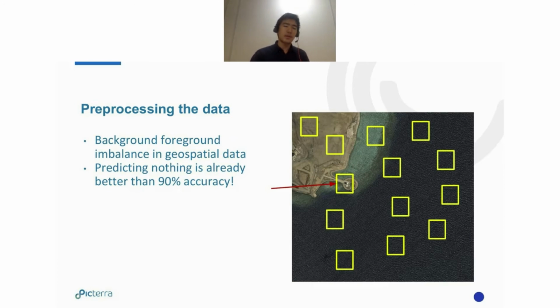And now I'm going to talk a bit about the importance of pre-processing the data. Again, shifting attention away from the architecture itself. So in particular, I want to talk about some of the peculiarities of geospatial data. Say in this example, you're trying to detect lighthouses, which is pointed to by the red arrow. This is kind of a typical geospatial image. And in this image, there is a lot more background than there is foreground.